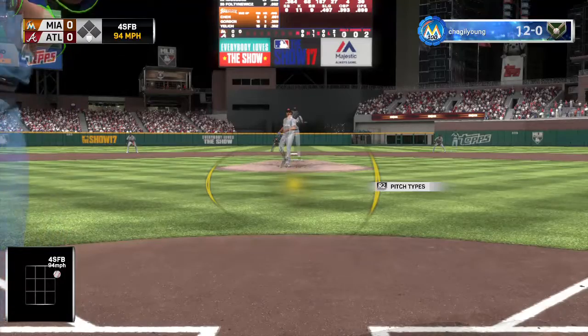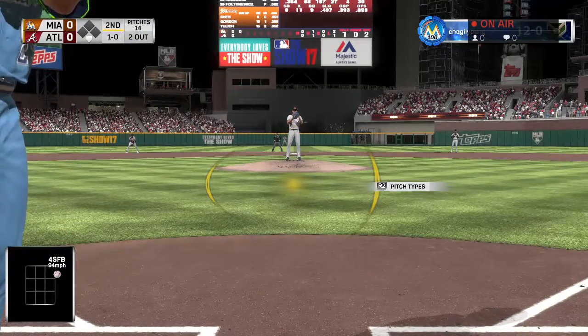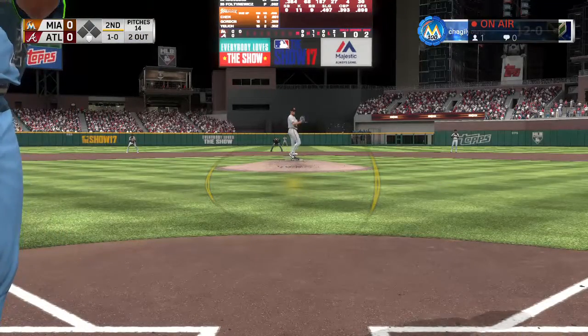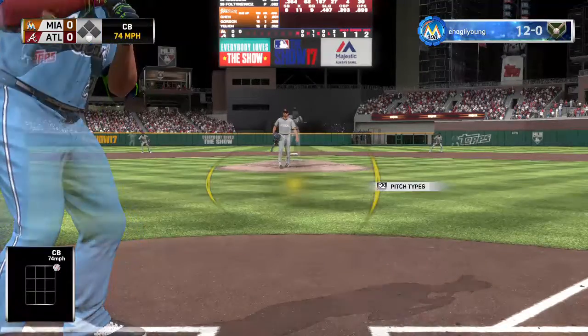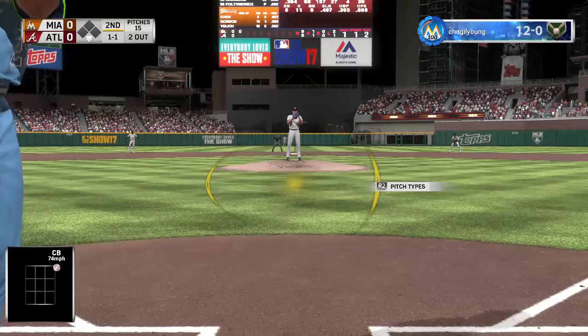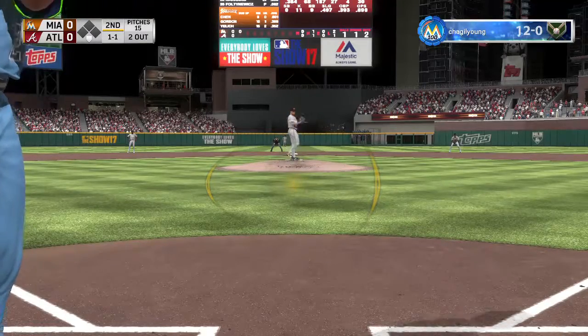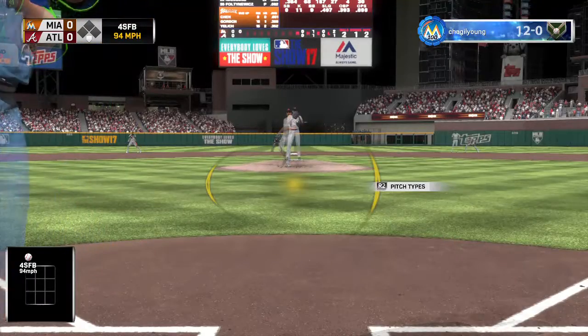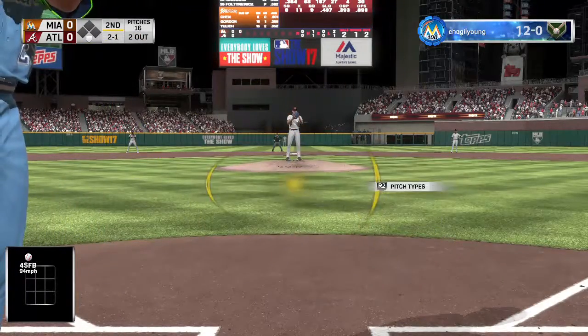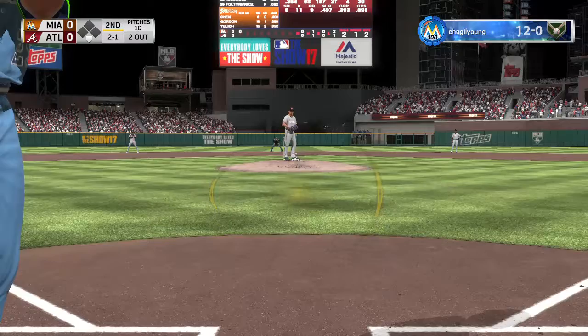And that misses for ball 1. The windup and the 1-0 pitch. And he gets the call that time for strike number 1. That's a high strike on a curveball right there. If he continues to throw that pitch, we won't be mentioning his name very much longer in this game. He's going to have to get that ball down to be effective.